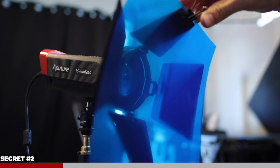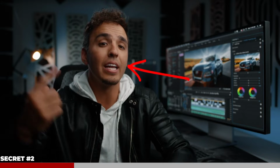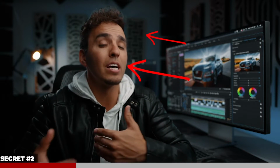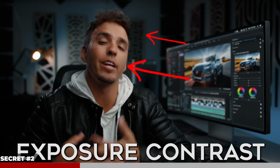But another reason why this image has more depth is because of color contrast. By lighting up my background blue, it contrasts my orange skin, which is on the opposite spectrum of the color wheel, thus making my face pop out more from the background, again creating depth. And lastly, the overall exposure of the image on my face is brighter than the lighting on the background. So by having contrast of exposures, again, it helps the subject stand out from the background, creating more depth.